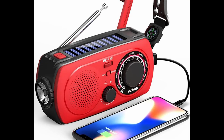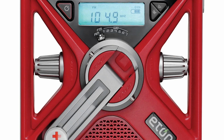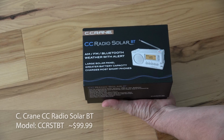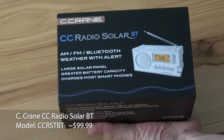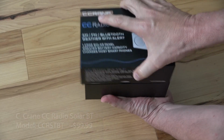If only there was an attractive looking radio that could provide NOAA alerts and would work when the power went out. Well, thanks to C. Crane, there is. This is the CCRSTBT. The illustration on the box shows us a radio with a modern look.